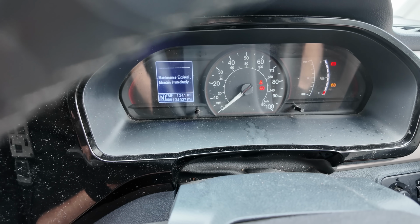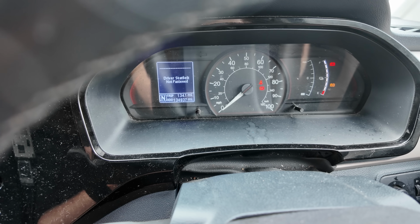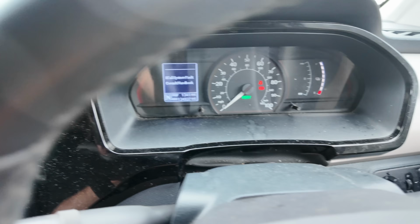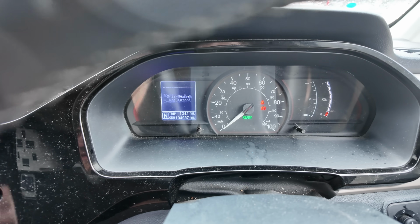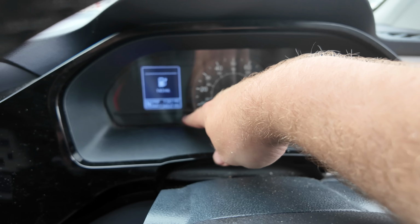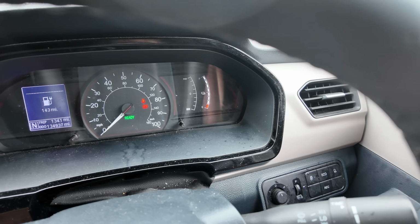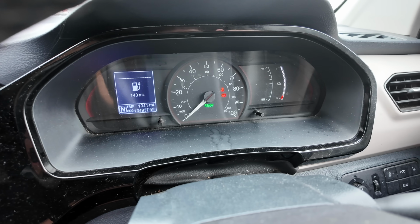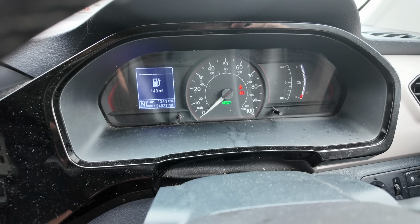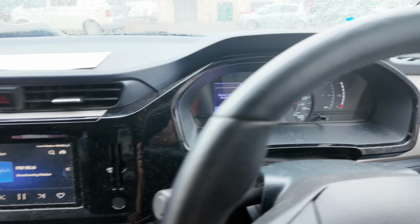Maintenance expired. Maintain immediately. Yeah, I think it needs a little bit more than some maintenance. E-call system fault, and that's going to be fun. We can see it has 143 miles range, and it's charged to 100%. So that is not a 35 kilowatt hour battery. This must have the 52.5 kilowatt hour battery, the bigger battery version, which I think, to be honest, is what most people bought.